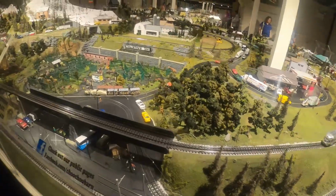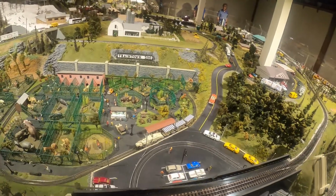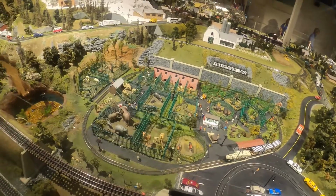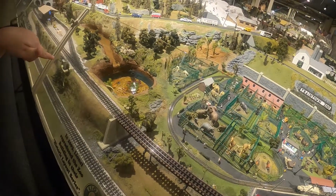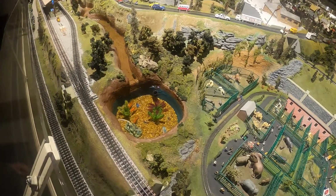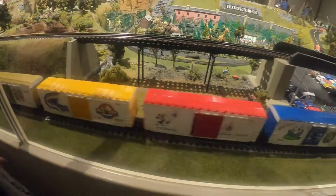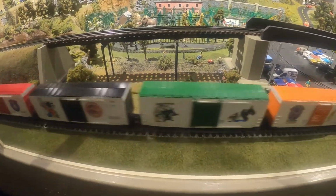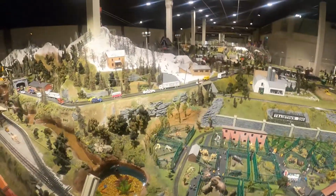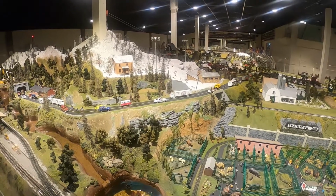Oh, the next one's the zoo. We got a zoo here. I like the way that everything's moving and animated. Look at that. My son pointed out that they got real live goldfish in the water here. Really cool. It's a really neat layout. He's got a lot of movement going on.